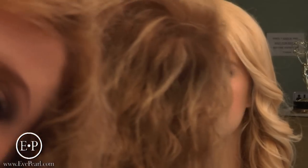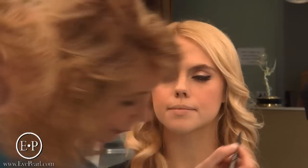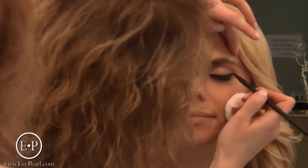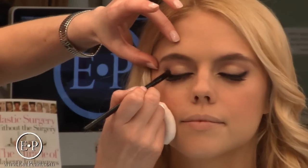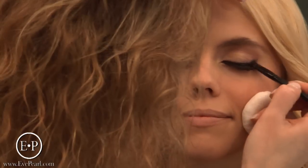Open. Okay. So before I ruin it, I'm going to put a little more powder on there. And sometimes that can happen too. We can ruin things by going over them too much. I'm going to go over into the brown. And I'm just going to mush this a little bit more. I'm going to mush this, smoke this out. Okay, yeah, that is good.